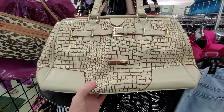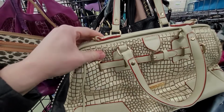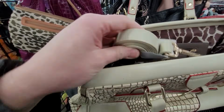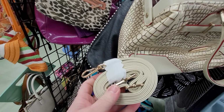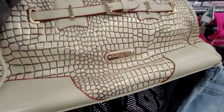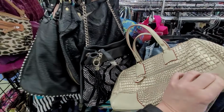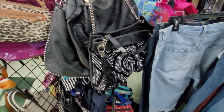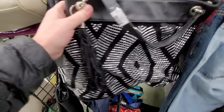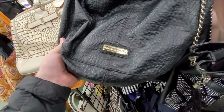Now this is Nicole Lee. I did sell a Nicole Lee wallet last week. I've not ever bought a Nicole Lee purse. This looks to be new. Still has the strap in here. So this is a croc print. Nicole Lee. So I'll pass on the Nicole Lee. Again, I've not been fortunate enough to find purses in here. There's a Steve Madden.